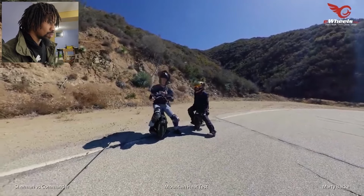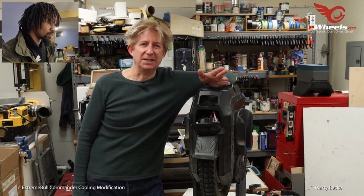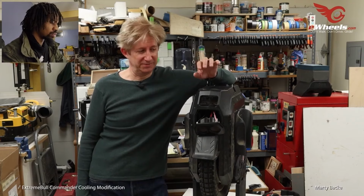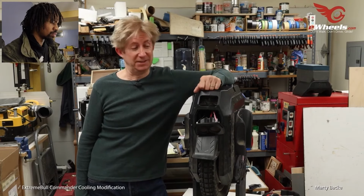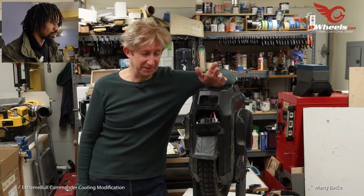In recent months, it's only gotten worse, where, as an example, Gotway Bigode and Extreme Bull has become increasingly negligent on this matter, with their high-performance wheels, where adequate cooling was needed for their commander but was completely ignored. And for a near $4,000 device, any additional manual modification by the user should not be a requirement in order to get it to work properly.